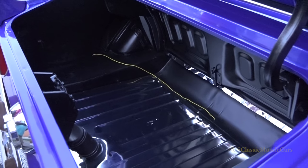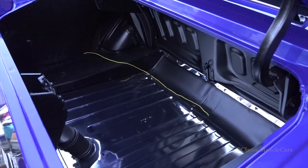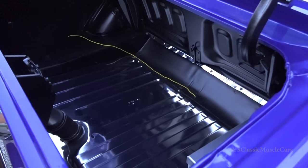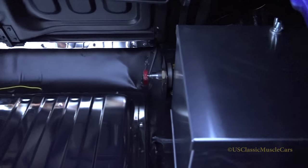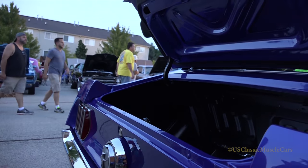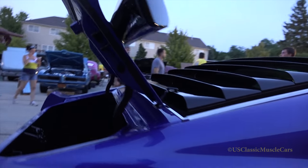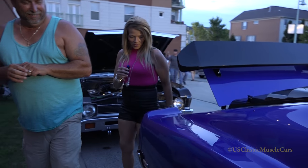And then the trunk, I cleaned the trunk. I got 60 hours into scraping all the undercoating out of the trunk. Oh, wow. And a new stainless steel gas tank. Put the battery back here with a kill switch. And everything's pretty much new. We're going to hide the nitrous bottle right behind the door, the design on the door. I don't have that on here yet. Put it right on there. Right. Nobody will know then.